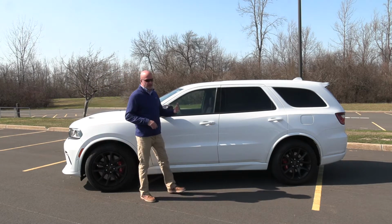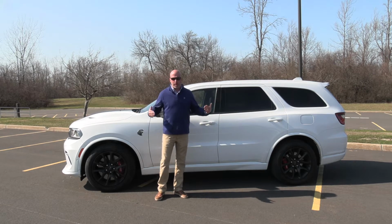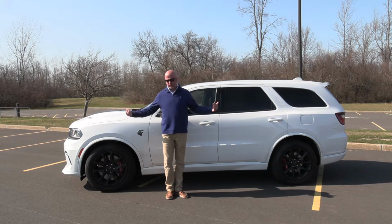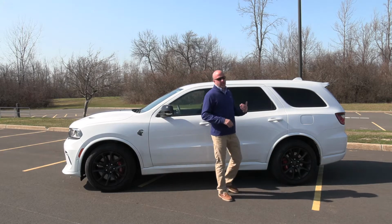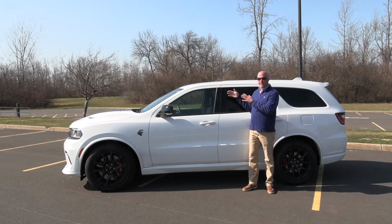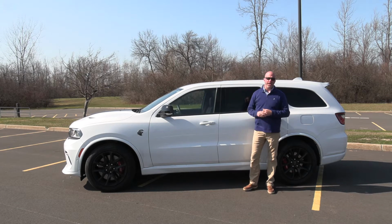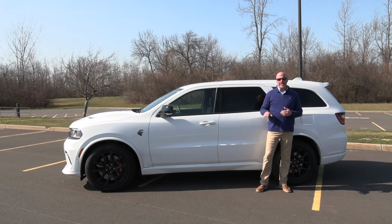Now, by the numbers, this vehicle measured in at about 201 inches, the Hellcat being a little bit longer than the other models, basically superficial with the extra fascia here and there. Wheelbase just under 120 inches. Width not too bad, about 76.5 inches, in height just under 73 inches tall. Lastly is ground clearance around about 8 inches.